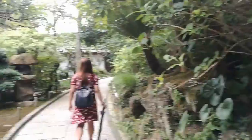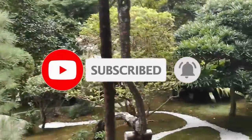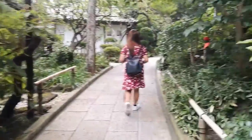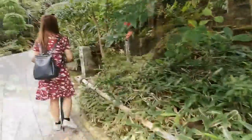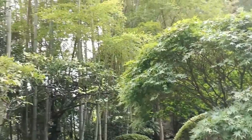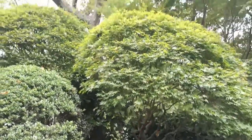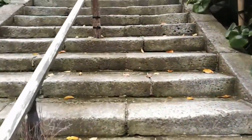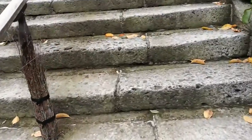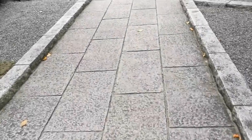Now we're inside. This is the entrance, probably leading to the main temple. Zen garden-ish theme. So this is still the entrance, by the way. Go up. Climbing up the stairs.